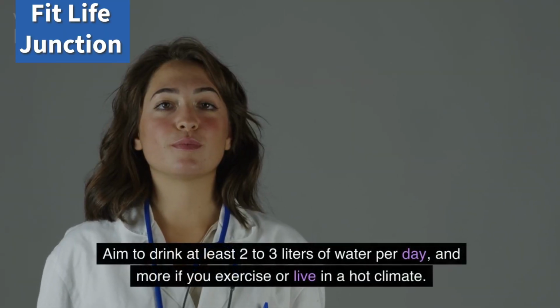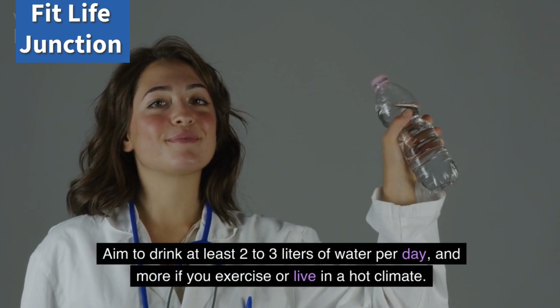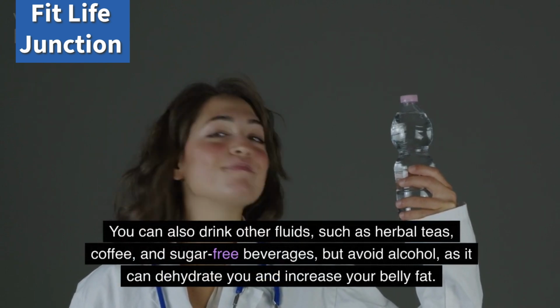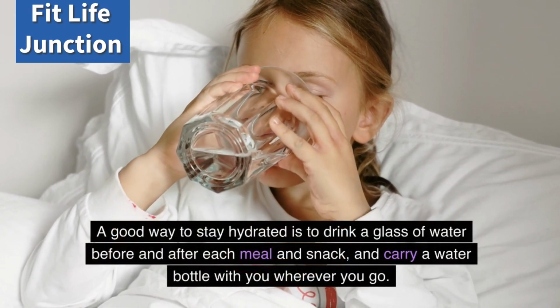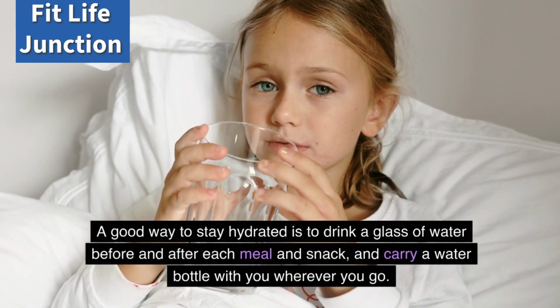Aim to drink at least 2 to 3 liters of water per day, and more if you exercise or live in a hot climate. You can also drink other fluids, such as herbal teas, coffee, and sugar-free beverages, but avoid alcohol, as it can dehydrate you and increase your belly fat. A good way to stay hydrated is to drink a glass of water before and after each meal and snack, and carry a water bottle with you wherever you go.